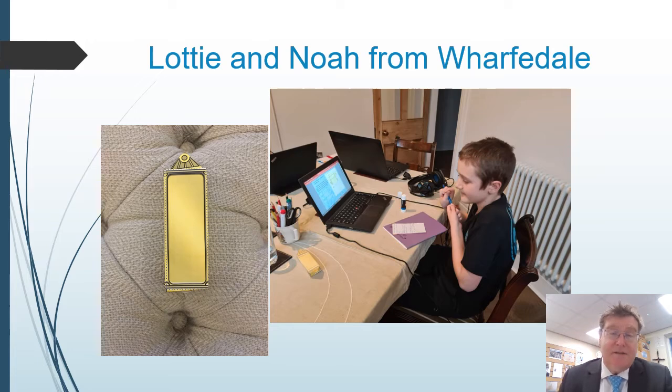A mezuzah is something that's used by people who are Jewish. What they do is they write a message from God, perhaps taken from the Bible. They roll it up tight and put it into something which they nail onto their doorpost. It helps them remember when they come into their house and go out of their house that God is with them. And Lottie and Noah have been learning about that whilst they've been writing their own mezuzahs. So well done to Lottie and well done to Noah.